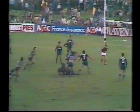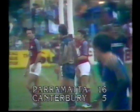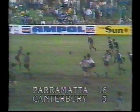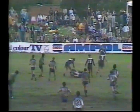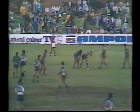Smith, the pass on the ground. Steve Mortimer picks it up. Gary Hughes, or Mark Hughes is it? It's a try. Mark Hughes, the scorer. Yes, Mark Hughes beside the post. Yes, well, that was after the thrustful play by Canterbury. And Parramatta still keeping the good, strong tackling rate up.